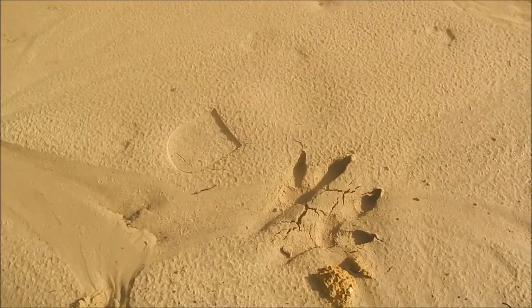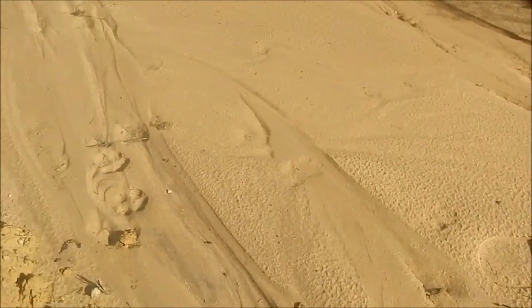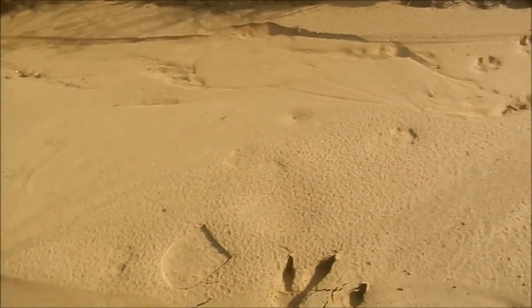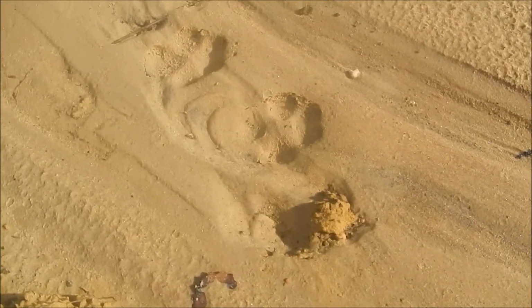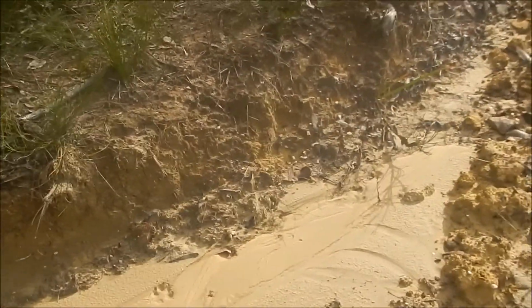So that'd be a pretty big size roo. There's another few tracks here. So we've got two here, and two here. We'll get a little bit closer. This looks like feral cat. I'll follow it around a little bit.